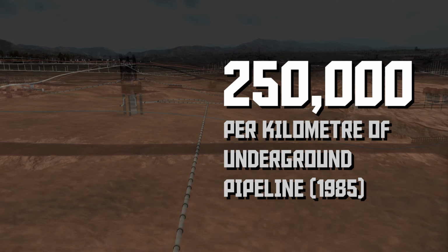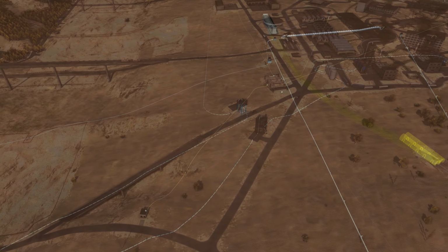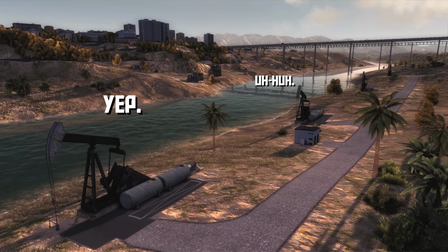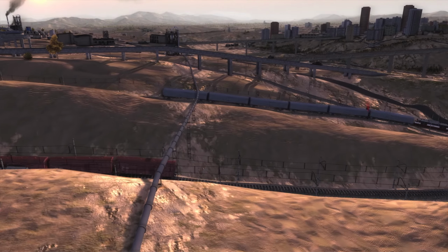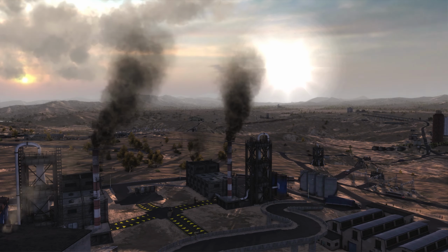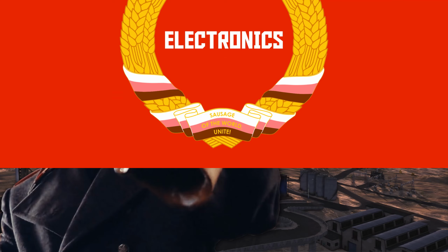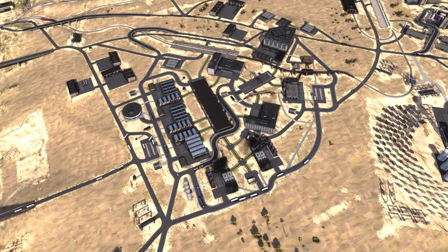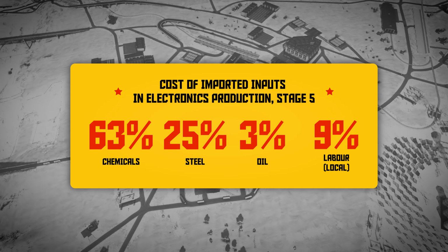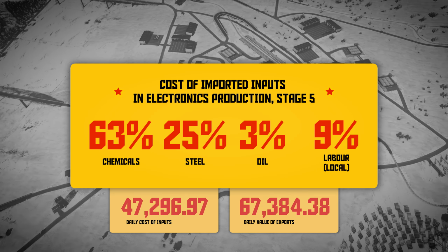But then you build all that stuff and now you have a working import-export oil connection that you can use for something else. And in any case, even with a pessimistic quadruple cost scenario, this upgrade pays off in about 3 months. So do it! Do it now! So after all of this upgrading, our electronics combine only imports steel, oil, and chemicals and cranks out cash at a 30% profit margin.